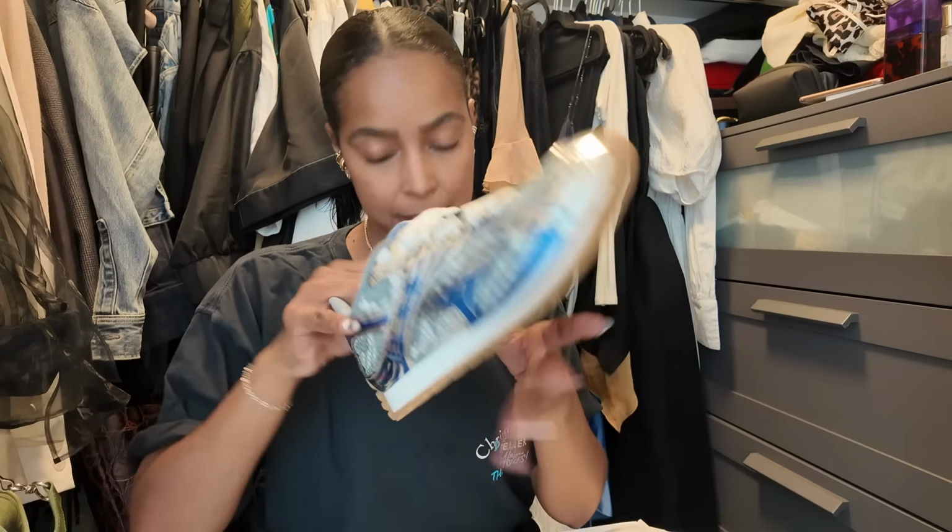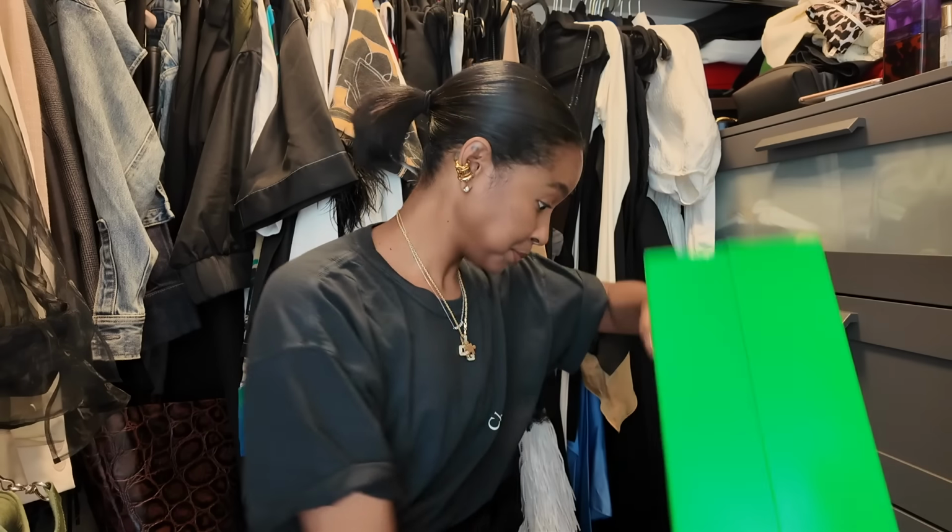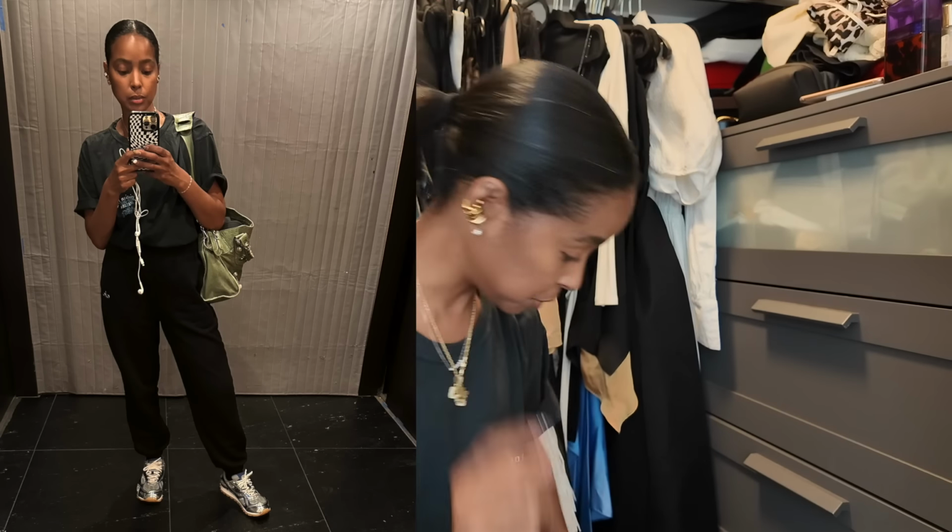Okay, anyway. Yeah, I need to wear these more because that is a shame. We're going to put the box away. And we're wearing them today. I will insert the picture to prove.